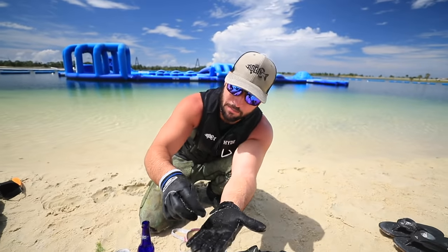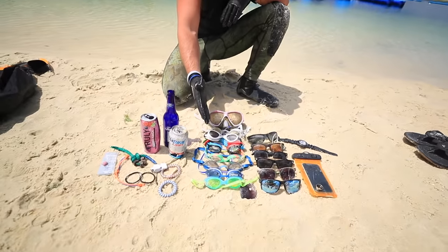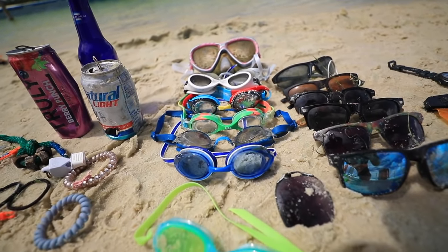So we do have someone's bodily parts here. I could put "human remains found," but I won't do that to you guys. Whole line of goggles. Now these things are freaking sick. There's a whole bunch of different sizes, colors, which are a lot of fun.